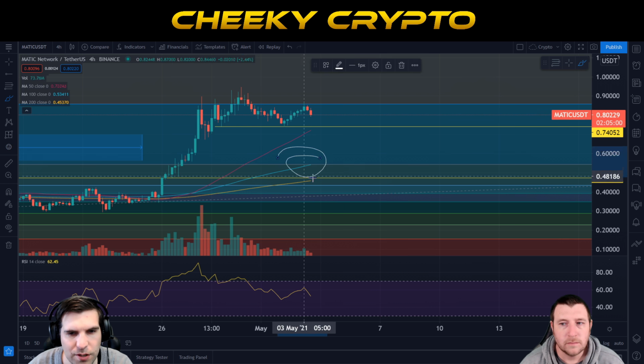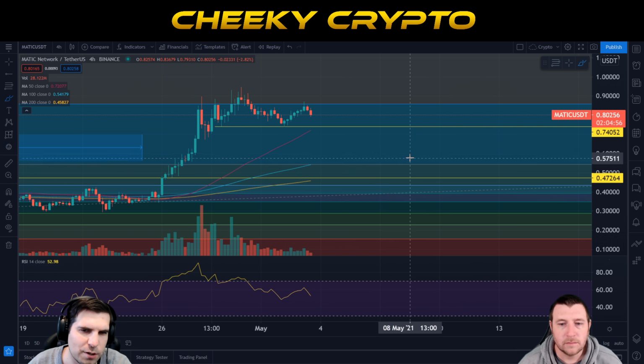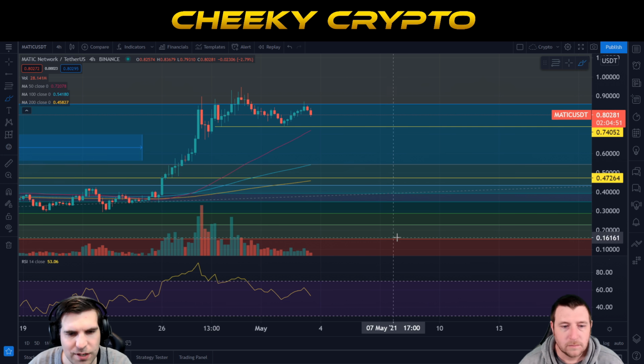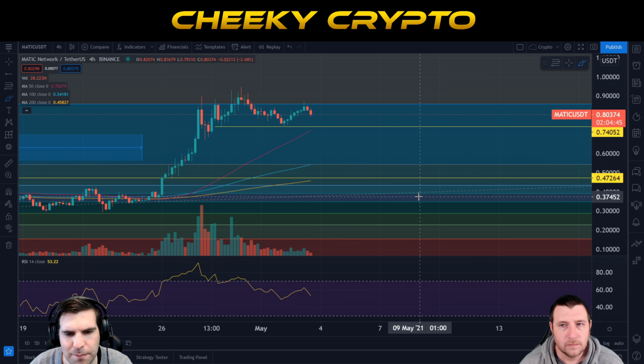We have the 100 and 200 moving average actually quite far away, and they are not going to be acting as support anytime soon. We can see the volumes here have also been decreasing quite significantly and have reduced right the way back down to pre-pump levels. That's a good sign, and that's going to be a key thing to watch out for if that volume starts to build up, which I think it will do in due course.